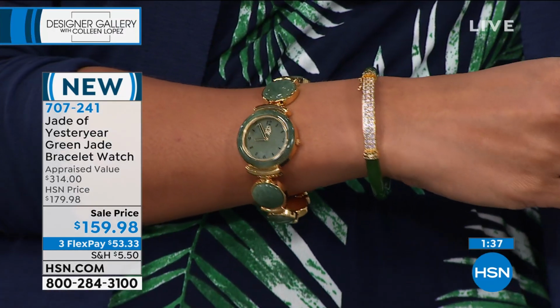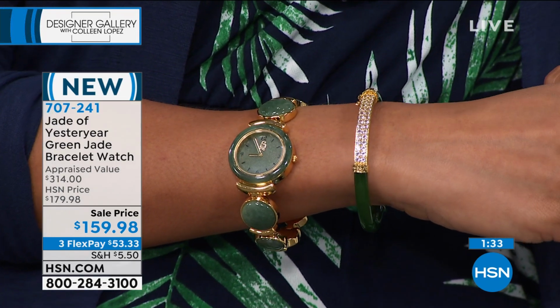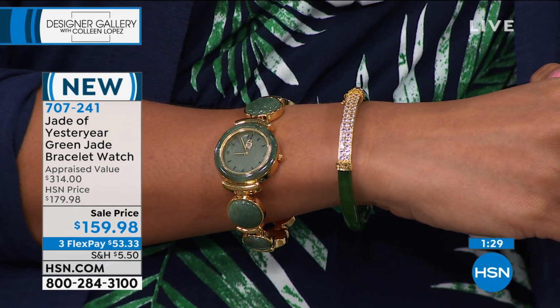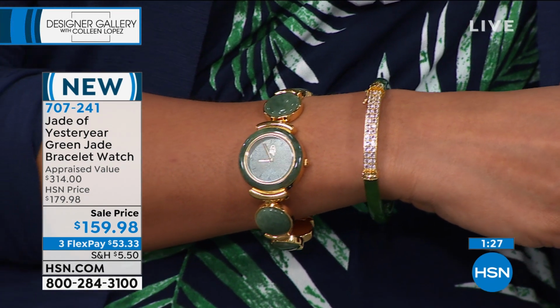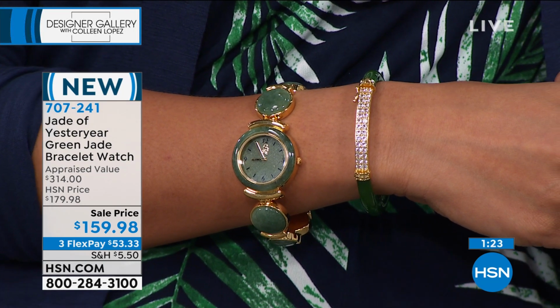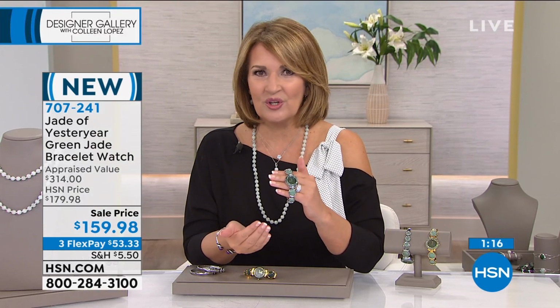I love how Val has stacked. Look at how great that bangle looks. I love that. I do too. The bangle looks like $1 million paired back to your watch. Isn't that a pretty watch? It's a bracelet watch. And that's why, even for me, I left one of the links and I liked it fitting a little bit looser because it is a bracelet style watch. So it's a piece of jewelry that happens to be a practical, functional timepiece.